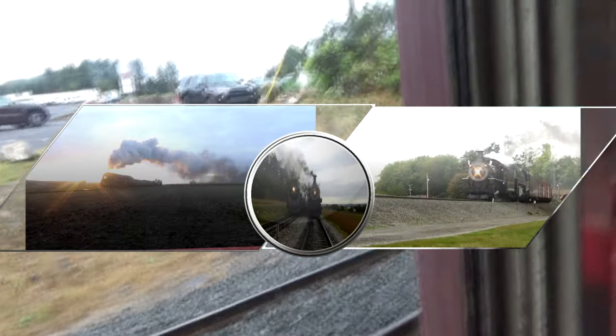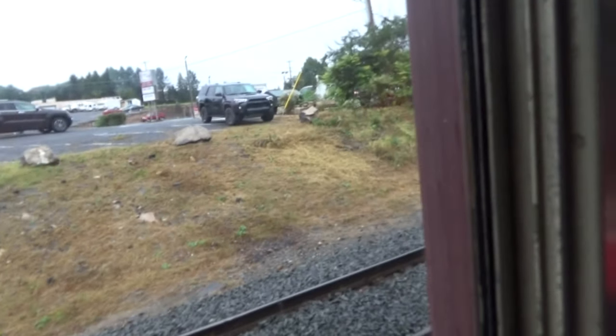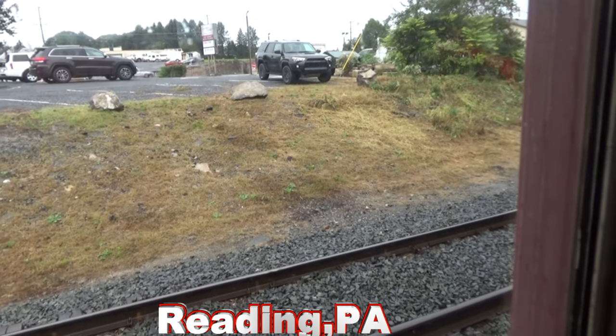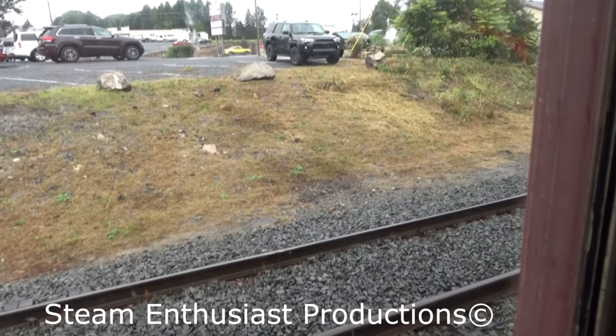Reading and Northern Railroad. Today's train, the third in our 2018 series of fall foliage passenger excursions, will take us from Reading Outer Station to Jim Thorpe, a distance of 60 miles. Before we begin our journey to Jim Thorpe, I have a few important safety announcements.